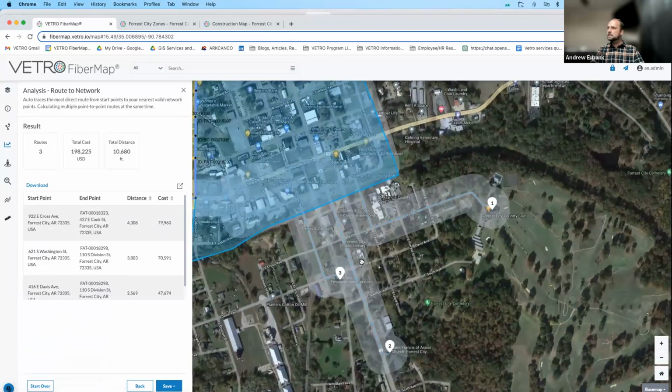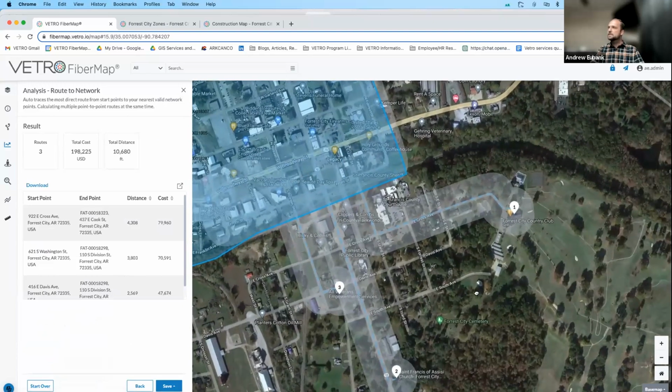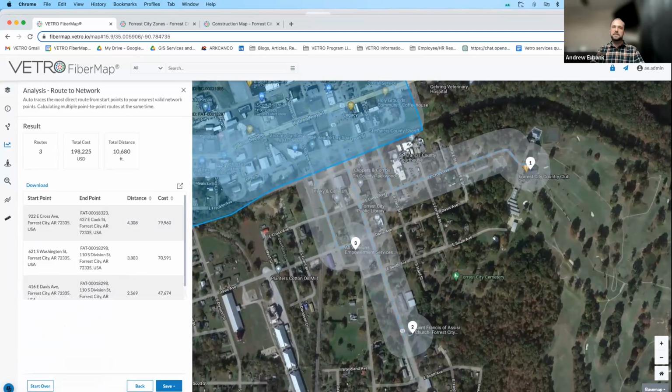And you can see how quickly it created these lines going back to your network as well as buffers. And you can see that you have the option to save the route and the buffers, or just the buffers to a new or existing plan within VETRO. And your team can then review those and implement them ASAP.